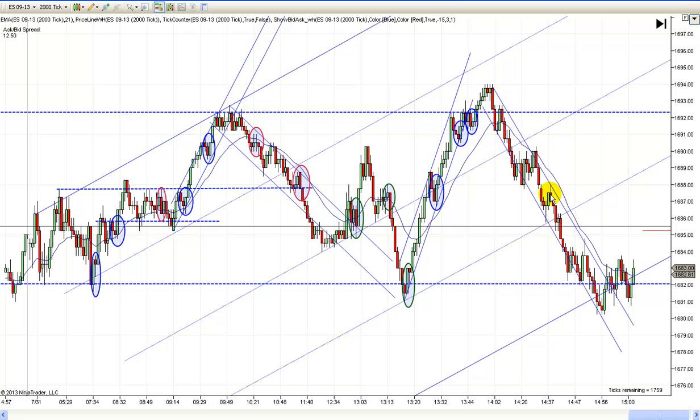If you bought these lows, you were good, and if you sold these highs, you were good. I actually bought this last one, but I'll explain that when we get to it. And then I was done. And you could have sold any of these moves off the trend line coming down.